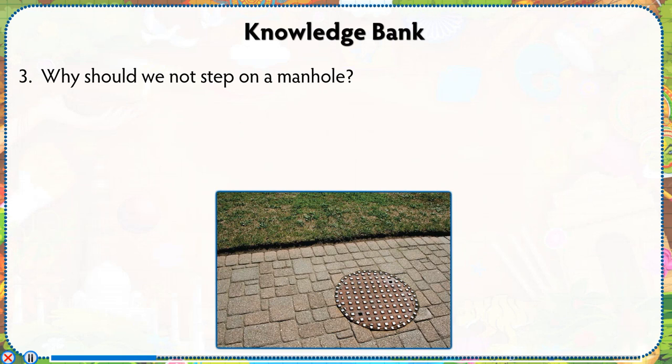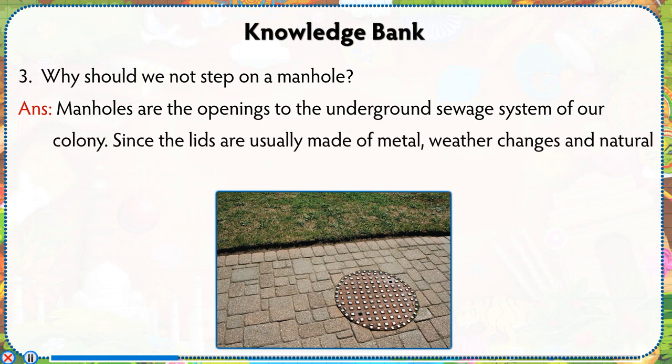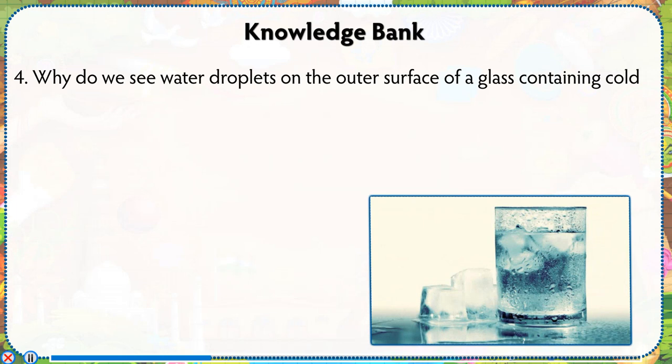Why should we not step on a manhole? Answer. Manholes are the openings to the underground sewage system of our colony. Since the lids are usually made of metal, weather changes and natural processes might cause them to wear out, making them easily breakable.